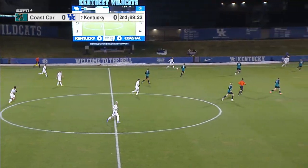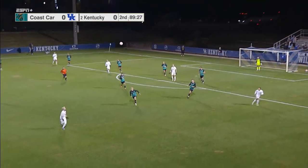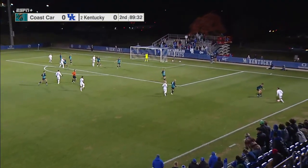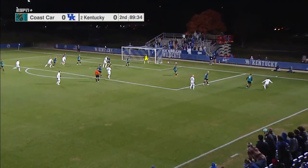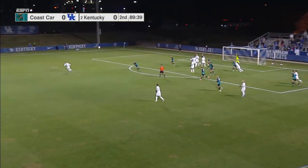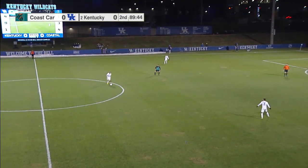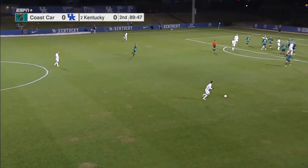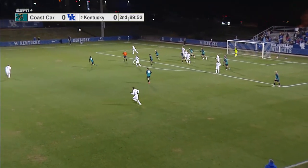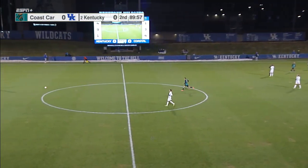One last look here for Kentucky. Final 30 seconds, they try to go to Gutman. Screen keeps it in. Inside 30 seconds, here's Gutman who can't center. Screen had it knocked off the head of a defender. And now the final 15. Grosso to Maurice, trying to put it on his left foot. And once again, a Coastal defender knocks it away.